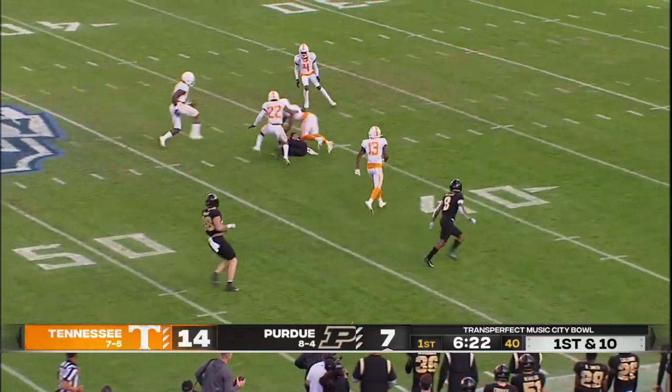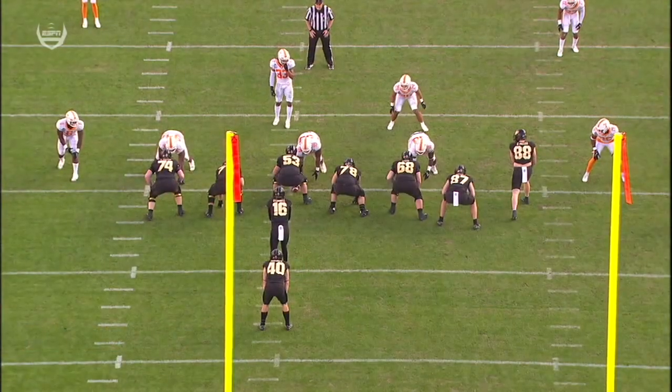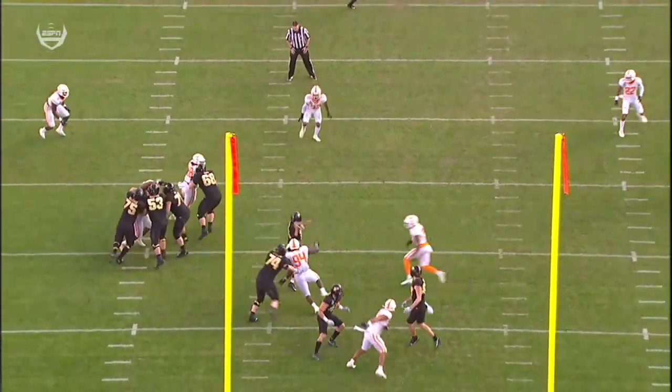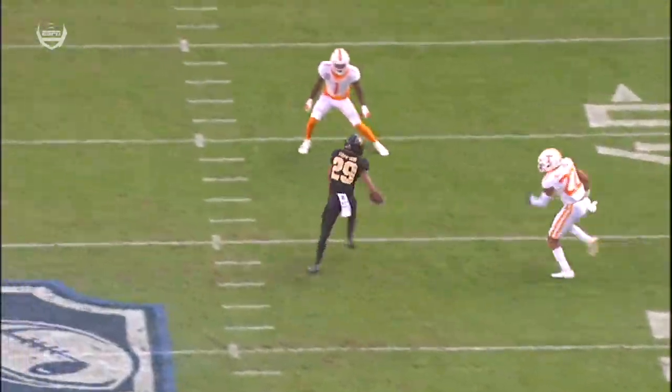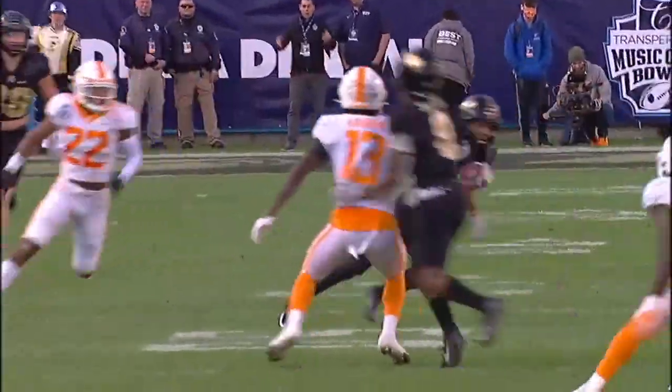Flea flicker, going to unload, and he goes to a crossing route for another first down. It's Brock Thompson again, who finally goes down at the 41. You're trying to fool the safeties. Not always. Those guys are tough to fool. You're really trying to fool these linebackers. See those linebackers suck up? That's what opens up that deep over, that crossing route. It's not always about hitting the home run. It's about hitting that chunk play, 15, 20 yards in the middle of the field when you affect those linebackers.